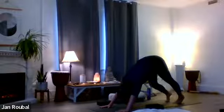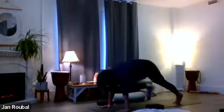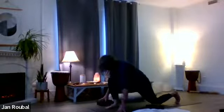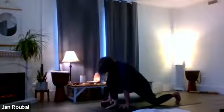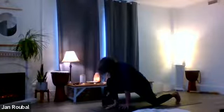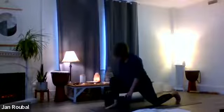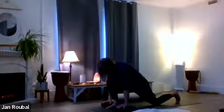On your next inhale, lifting that right foot up to the sky and pulling the right foot all the way through to low lunge. Again, using your blocks if you like. Taking a couple breaths here. You can use your blocks on the short side or on the next short side or the tall side, whatever feels good for you.